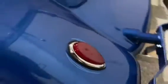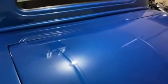Trying to see if there are any imperfections. I don't see anything there. Got a nice quality paint on it. You can kind of see the shine right there. Chrome works good on it. Like I said, got a pinstripe, says 34 right here.